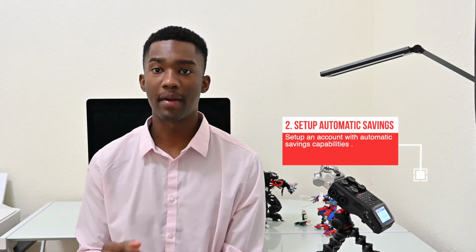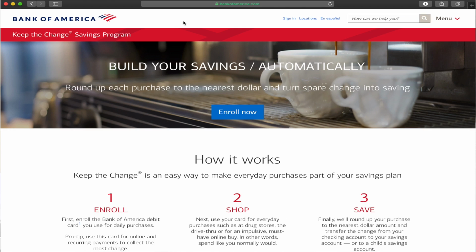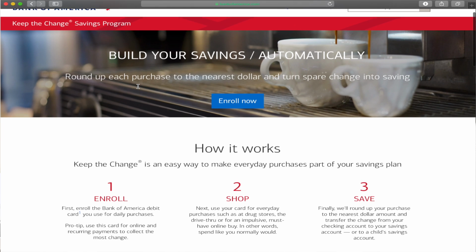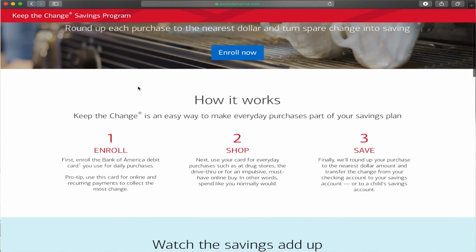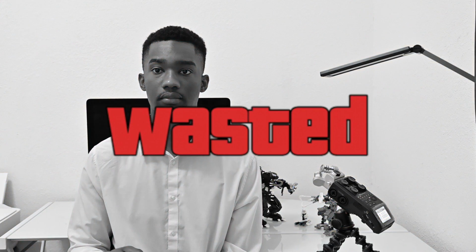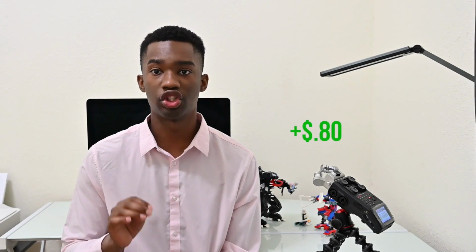Tip number 2, set up an account that has automatic saving transfer capabilities. This tip may in fact serve multiple purposes. Every time you swipe your card and make a purchase, your checking account will automatically transfer a little money into your savings account. For Bank of America customers, Bank of America offers a Keep the Change program where it rounds all your purchases to the nearest dollar. So, for example, if you buy some fast food for $4.20, the remaining 80 cents will be automatically deposited into your Keep the Change account.